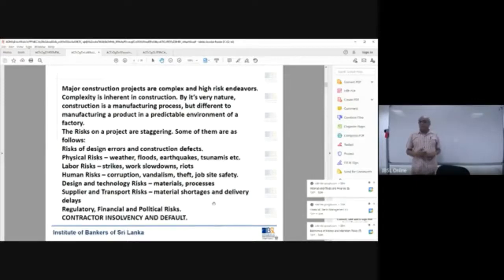Then supply and transport risk, material shortages, delivery delays, right? Now, for example, for our Sri Lankan constructions, the sand will be transported from Manampitiya, that area, right? But due to certain restrictions, police barriers, and all those things, if there are any objections for transporting sand, then there will be a scarcity. There will be a shortage, right? So your construction schedule can go off. Then regulatory, financial and political risk, contractor insolvency and default. All those things can be seen in the construction field as a risk, right?